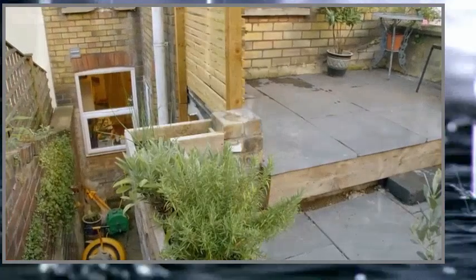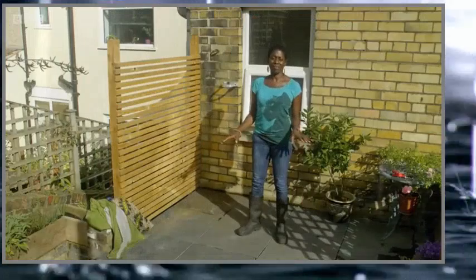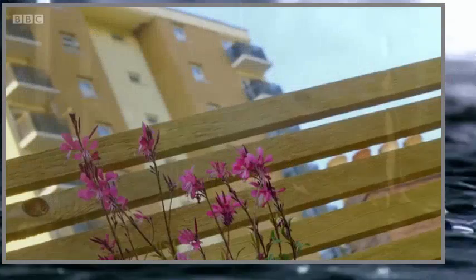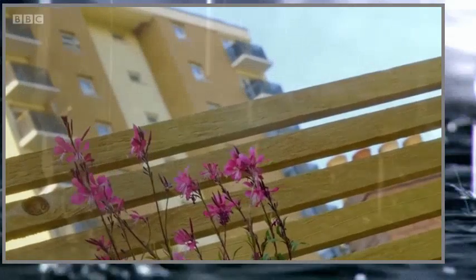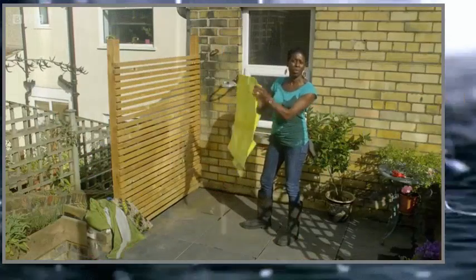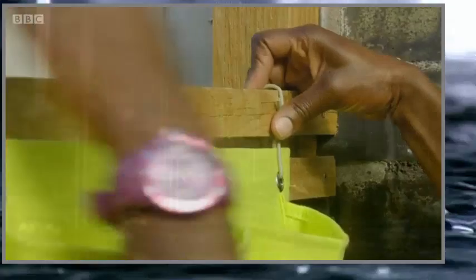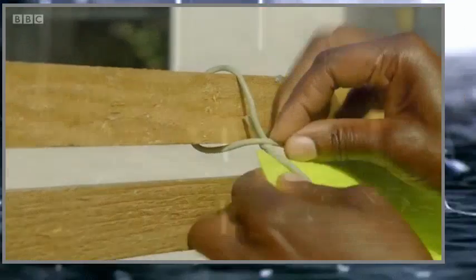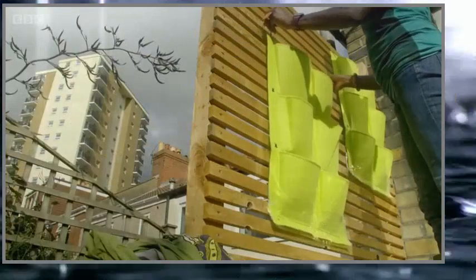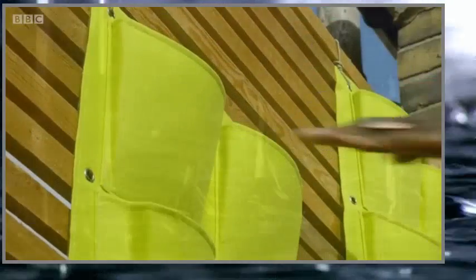This is a small urban garden where space is at a premium. So I'm not going to plant at ground level, I'm going to plant up. And I've got a cunning solution. I've got these funky vertical planters. And the great thing about these planters is you can hang them on walls, you can hang them on trellises. So I've got two. I'm going to put the first one here. And then the second one, I think, halfway staggered. That looks good. I'm happy with that.